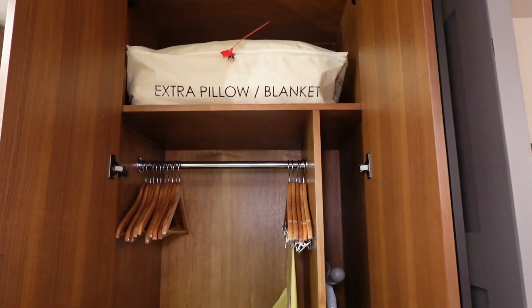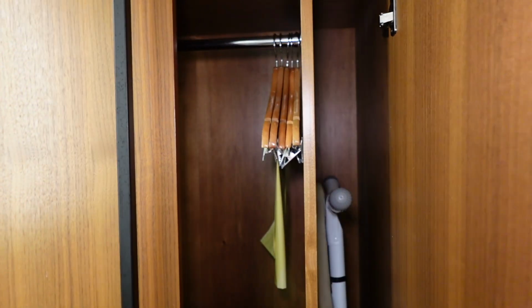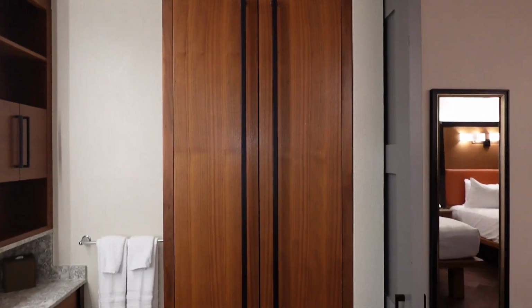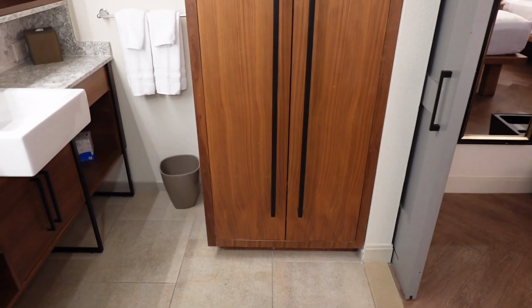I love that you have even more places to tuck your stuff with this closet and that it can actually be closed. For me, it feels like it makes the room a little bit more organized, a little less cluttered, makes things just that much nicer.